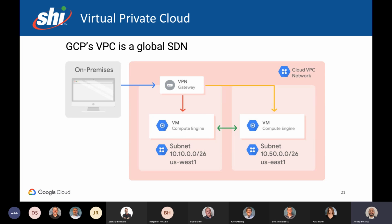So when you sign up for GCP, you're provided your own global virtual private cloud. This VPC is a software-defined network. This means you can easily deploy resources across the world and ensure seamless connectivity between them. In the example on your screen, there are 2 compute engine instances deployed across 2 regions, west and east. And each subnet is assigned its own private internal IP address space. In the case of the West region, the internal private subnet is 10.10.0.0, and it's a /26. And in the East region, the internal private subnet is 10.50.0.0, and it's also a /26.